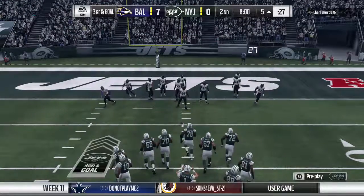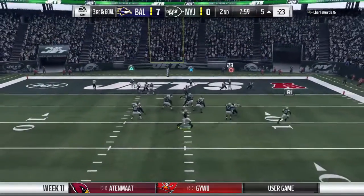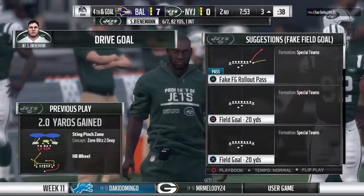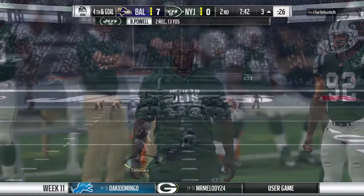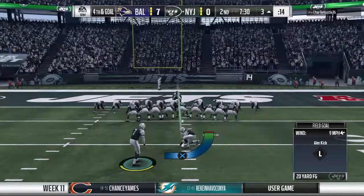Long drive. The defense just cannot seem to catch a break and get off the field. They'll look to throw on 3rd and goal. That is caught at the 7-yard line, and he'll be brought down here at the 3-yard line. Able to hold him to just 2 yards, and now it's 4th and goal. So much about this game is just understanding situations and then having to execute, isn't it?